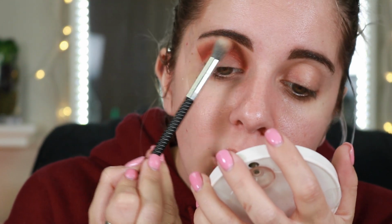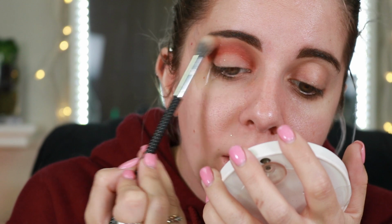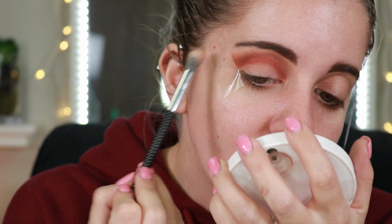So to help that out even more, I went in with the shade Bow right here. I tapped it very, very lightly, just right here, to help smooth out the edges even more. So now we're going to take the shade Arrow and put that all over the lid.